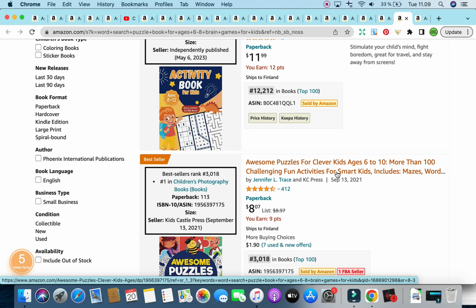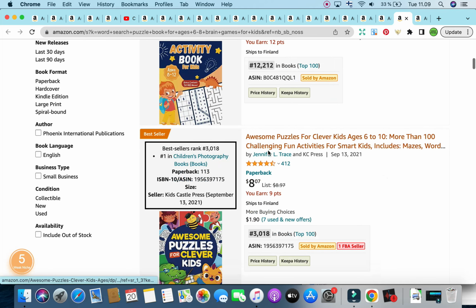Also, if you use keywords such as smart kids, challenging, fun, activities, these kinds of things are really catchy, they're really engaging, they elicit a lot of feelings within the customer as well. So we've got the keywords, we've got the cover, and we also have the quantity. Next is the interior as well. It really does play a big role when it comes to these things, and also choosing the right categories as well.